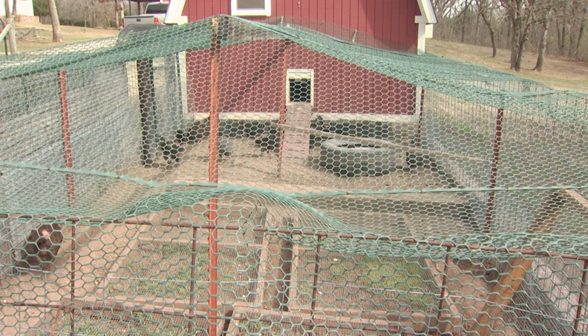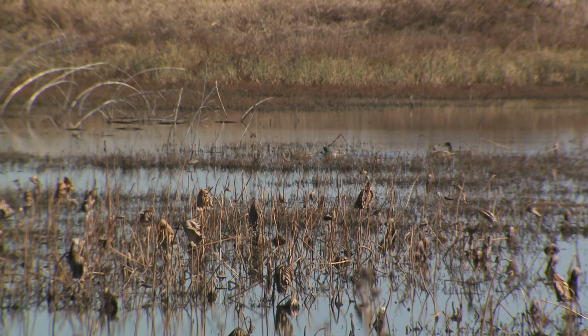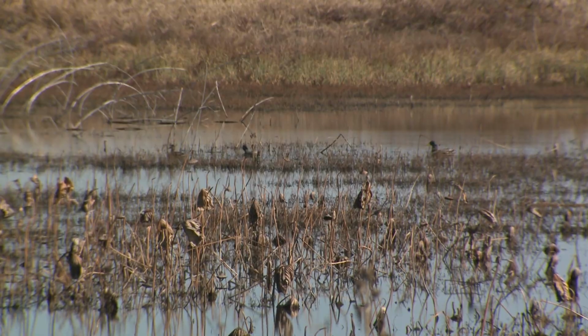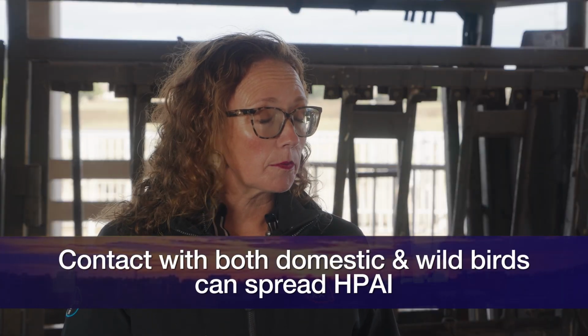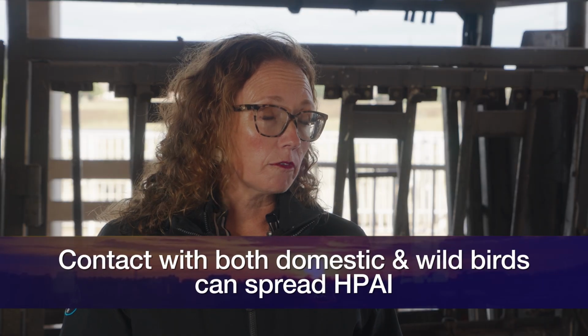Absolutely. Best practices for biosecurity really starts at keeping my flock at the house separate and distinct from travel and movement. So I don't want to go visit a neighbor with poultry and come back. Or this time of year, if we're duck hunters, for instance, I don't want to go duck hunt at the pond and then come back and take care of my birds. So we have physical separation from people. We also have physical separation from birds.